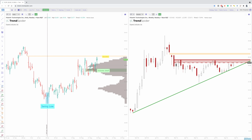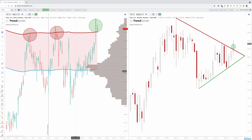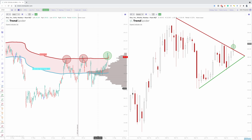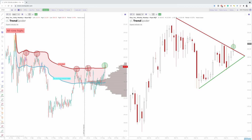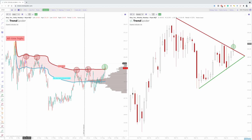Next one on the list is Etsy. This is one that has been requested quite a few times, so I did want to go over it. And a pretty interesting case study here on Etsy. If we anchor the VWAP from the all-time highs, you'll see here that the price action did not really respect the anchored VWAP that well. So you can see here that we've got this blue line, that's your original all-time high anchored VWAP.